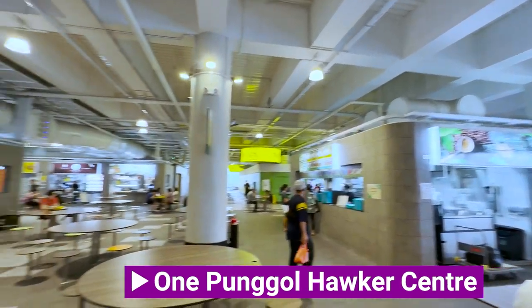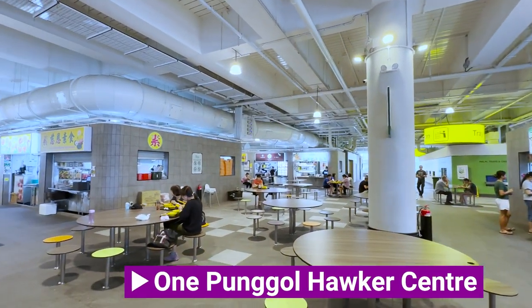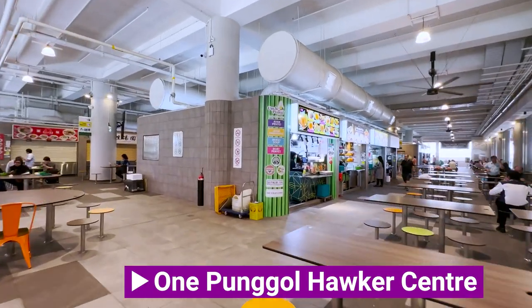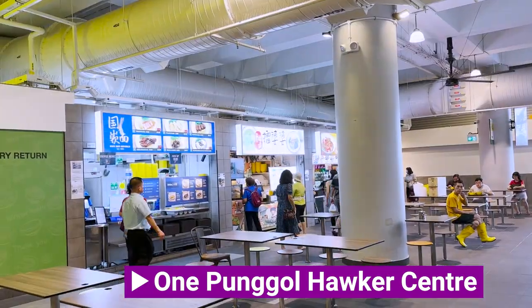So here I am at One Ponggol. One Ponggol, I think, is a huge community building complex center. And here they have the service center for the elderly, service center for childcare, and upstairs here at One Ponggol is this massive hawker center, which is newly opened and has been so popular with all Singaporeans.